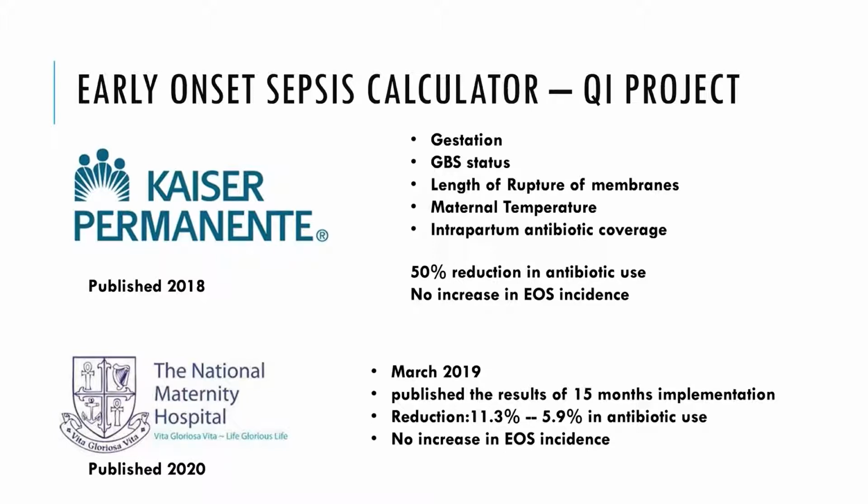They found that they had a 50% reduction in antibiotic use in term infants with no increased incidence of early onset sepsis. This calculator is only aimed at term infants and is not aimed at preterm infants. They published the results in 2018. In early 2019, the tertiary maternity hospital in our network, the National Maternity Hospital in Holles Street, implemented this policy. They published the results from the first 15 months of this policy's implementation in April 2020, and what they showed was a 43% reduction in the use of antibiotics in term infants.